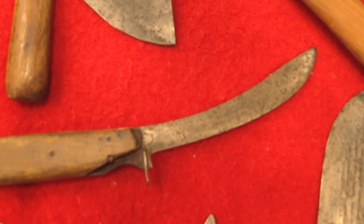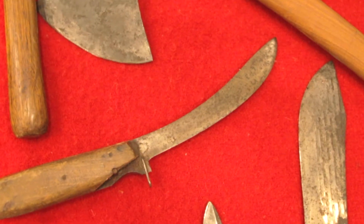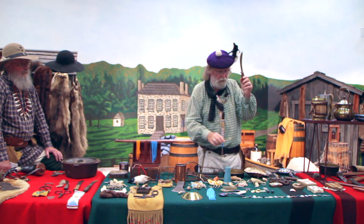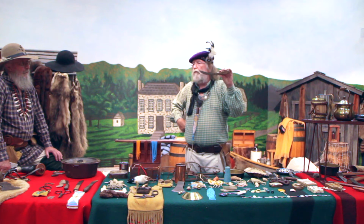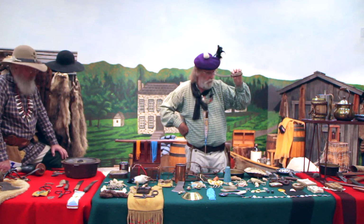I don't know if you can see this, but we'll try and point it out. This blade used to be this thick, but it's been worn down because it was expensive and hard to come by. If you lost or broke your knife, you would have to either use a stone one or wait until we came by again and you managed to trade for another knife.